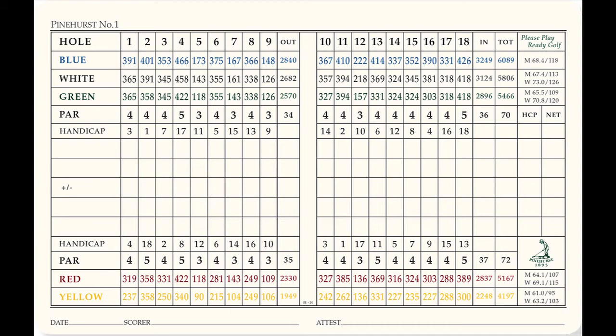9 is a very short par 3 that was recently added to the course to make up for the lost hole when the Cradle was built. It sort of plays backwards, and you'll see what I mean when you play the course. 9 is perhaps the toughest green on the course. It is protected by a bunker front left and back right.